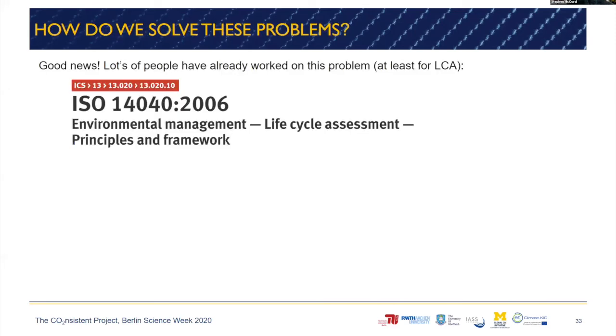So how do we solve this problem? How can we ensure that people run these environmental studies, especially things like life cycle assessments, in a way that is more optimal and more uniform? Luckily, lots of people have already worked on this and have developed what's called an ISO standard. So this is an international standard.